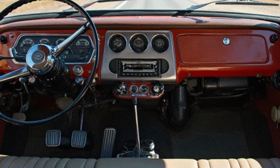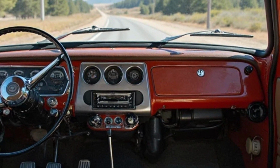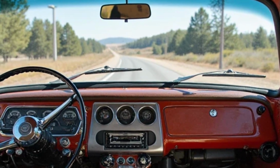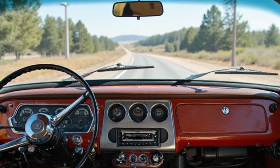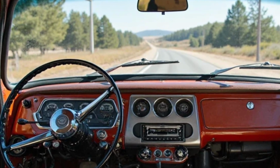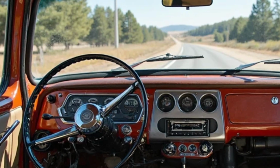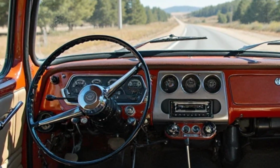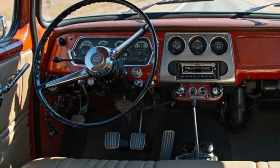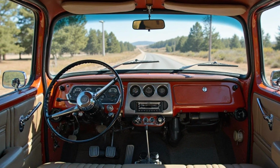The dashboard is where the magic happens. You get old-school analog gauges with chrome surrounds, giving you that nostalgic vibe, but there's also a sleek digital display hidden within. When the truck's powered off, you'd never know it's there. Pure genius. Chrome trim runs along the dash, and the center console features retro toggle switches paired with modern touch controls. A premium audio system fills the cabin with rich sound, and you've got wireless Apple CarPlay and Android Auto built in. Dual-zone climate control, ambient lighting, and keyless entry add to the modern convenience, making the vintage pickup not just a looker, but a comfortable, high-tech ride as well.